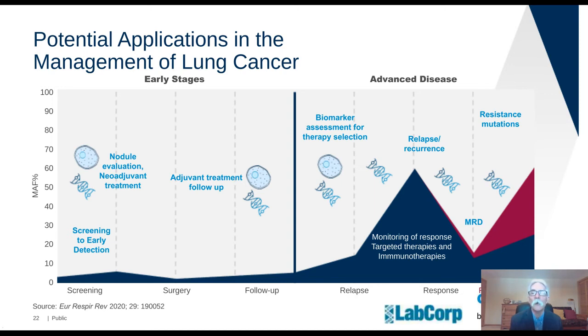Likewise, we see interest on the left-hand side, where these panels may be used for early detection. They could be used in cases where you've got a nodule seen on a CT scan in a lung cancer patient. Is that a cancerous nodule, or is it due to another reason? And then also you can use these for adjuvant treatment follow-up, so post-surgery. So we're seeing a variety of ways in which this technology can be applied. And we've seen recent examples of, and thinking around, companion diagnostics using a liquid biopsy versus a tissue biopsy because of the good correlation between tissue mutation spectrum and what's found in the blood, and the correlation of clinical responsiveness.